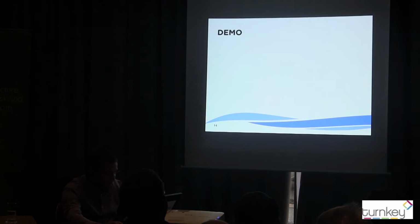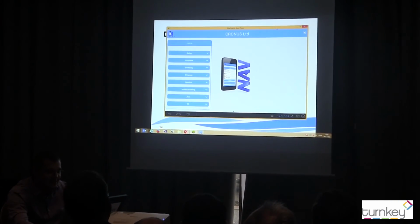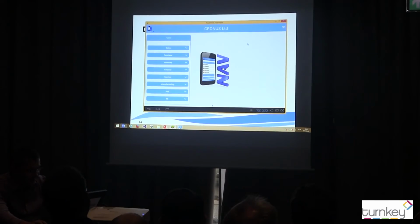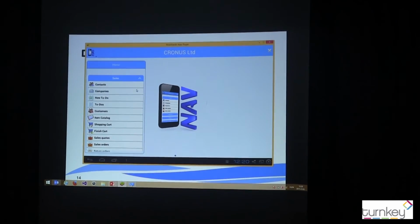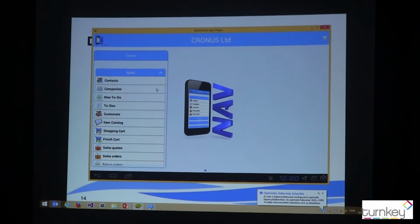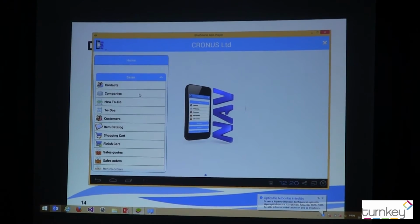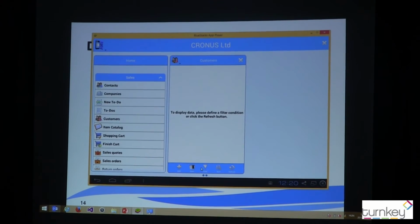Let's go into the demonstration. It's much more interesting than me. So this is the NAV client. This is something like an Android tablet on the screen. And let's do a simple sales script. So I am a sales guy of this Chrome Ltd, and we will create quotes and orders together. Okay, so I'm on the site of my customer. So I will search for customers.